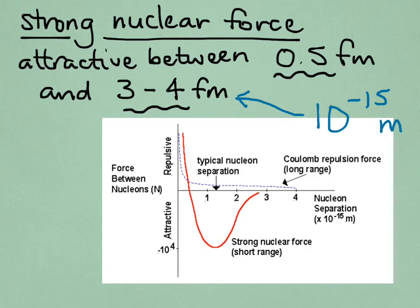it's quite unusual. If you get any closer than half a femtometer, the force becomes repulsive. In other words, the nucleons won't squash into each other. They'll sort of get to a certain separation and then that's it. A bit like having a bag of marbles, I suppose. You can't squash the marbles into each other.